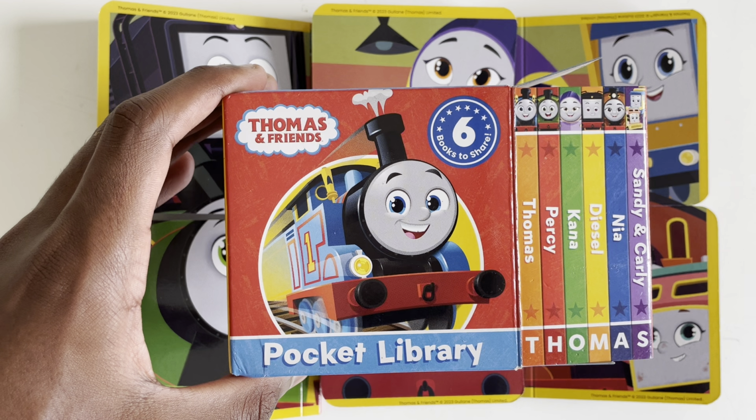Wow, what an amazing book we have just read there. I'm sure you all have loved this book of Thomas and Friends Railway Race Day. An amazing lift-a-flap book.